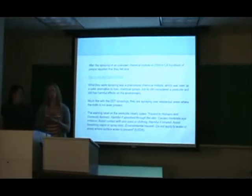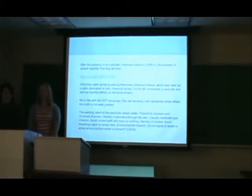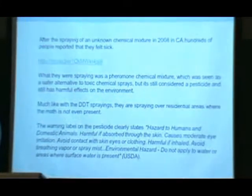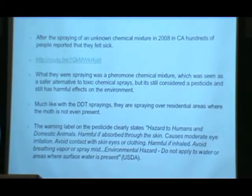When they sprayed, it just covered everything. And what they were spraying was a pheromone chemical mixture, which was seen as a safer alternative to toxic chemical sprays, but it's still considered a pesticide and still has harmful effects on the environment.